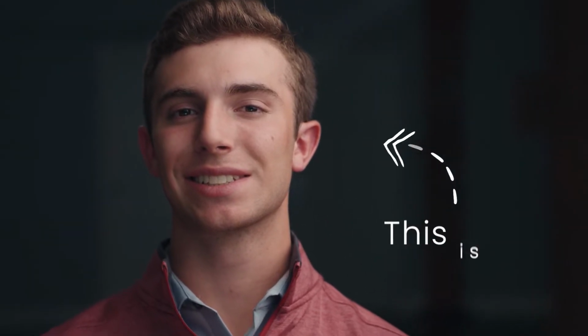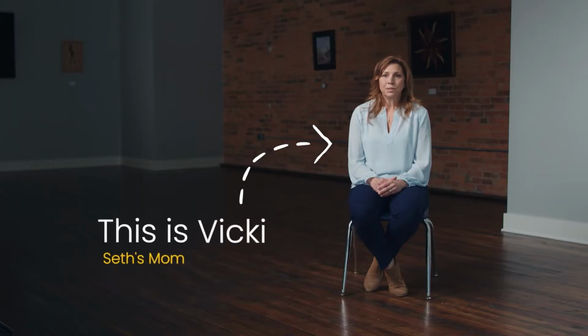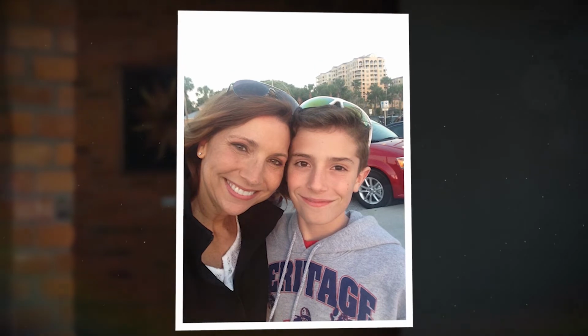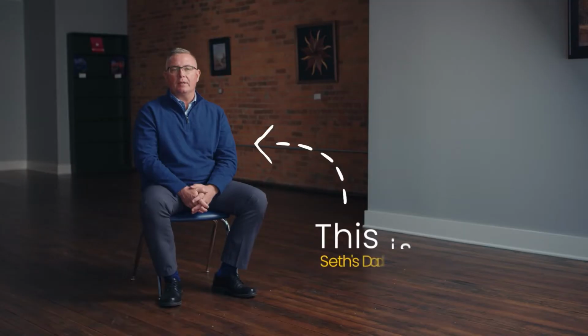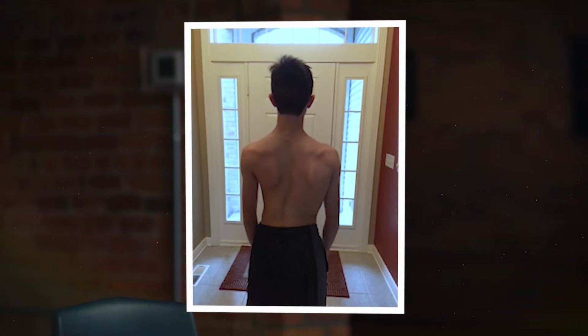So he had his sports physical in the summer, and the doctor noticed that he had some curvature, some rotation in his spine. And he just commented that this is something we just need to keep an eye on. And then it was probably sometime a year or so later when we noticed him walking around the house without a shirt on, that something didn't look right.